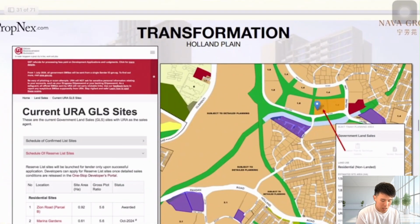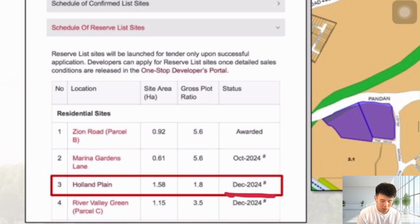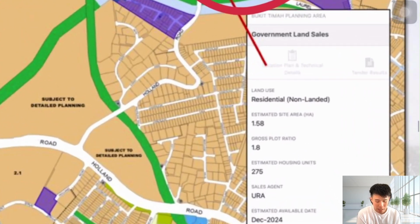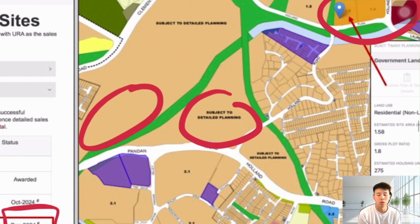Yeah, so here you see the government already started to sell the Holland Plain sites. So this one will be awarded in December 2024. So they already started to develop the Holland Plain area, which is one of these two plots over here. Gross plot ratio 1.8, and then we are looking at 275 units. And all these here, Clementi Forest, this side, they are all subject to planning.